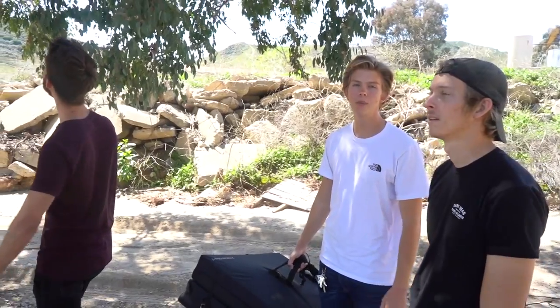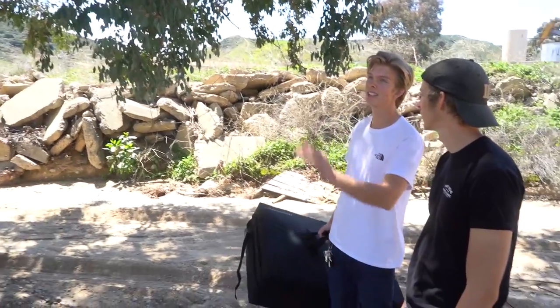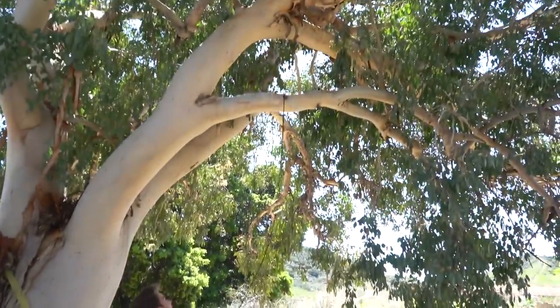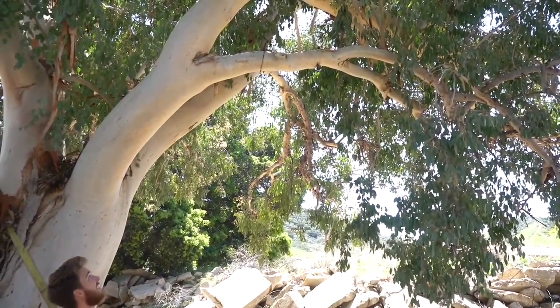Well guys, we're gonna test this here grappling hook on our first obstacle, a tree. We're hoping that we can find other things to scale. Like this is the easy one. There you go. Pull it. Pull it tight.